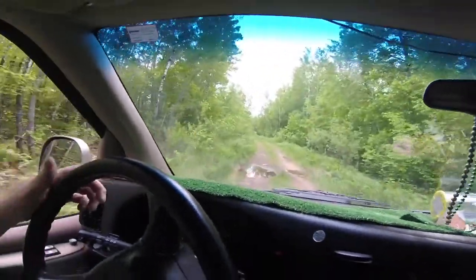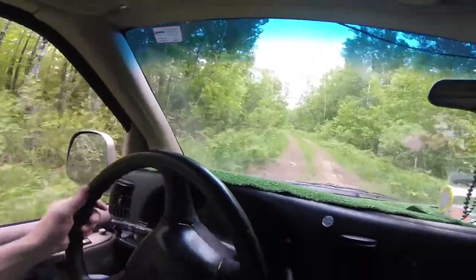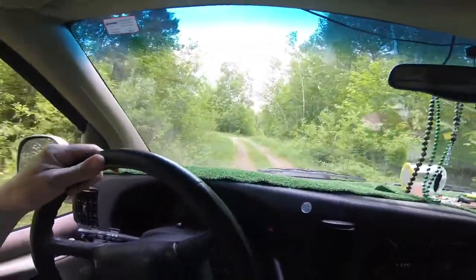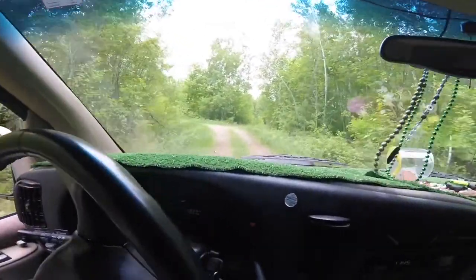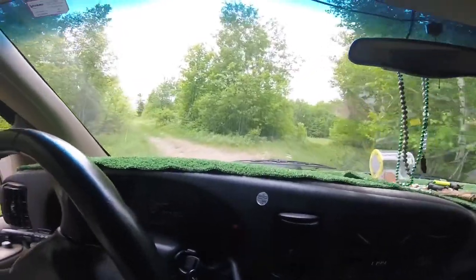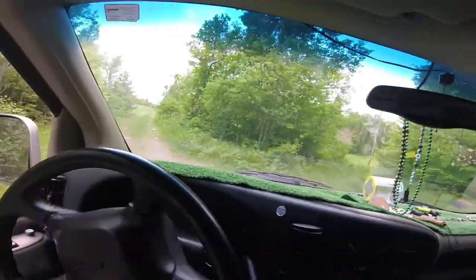I think this is the right one. I hope this is the right one. Pretty sure. Whoops. Yeah, here we go. This is where we're camping tonight. We're gonna back right up in there, I think.